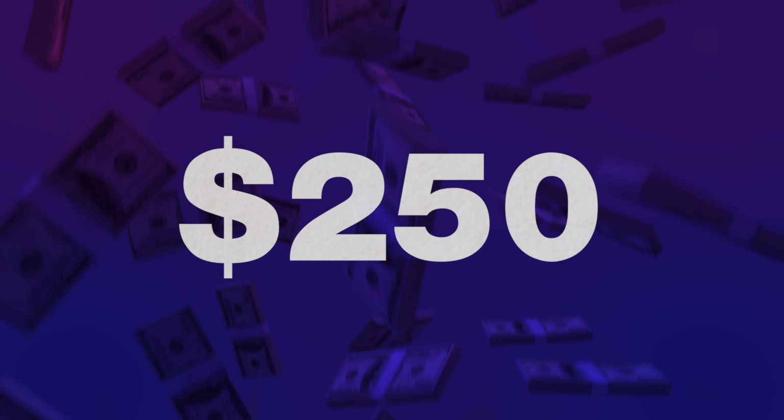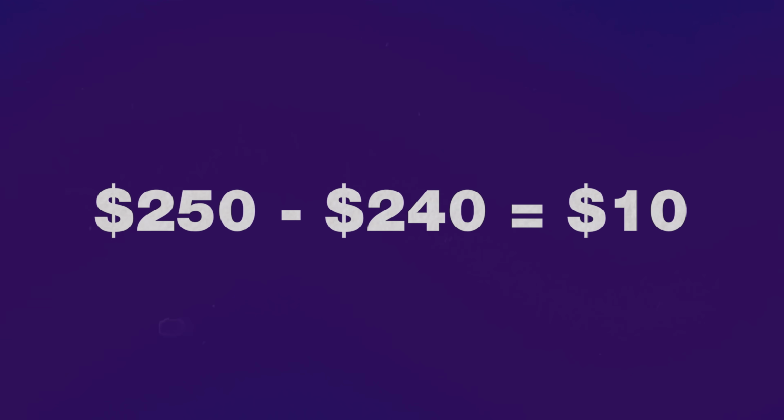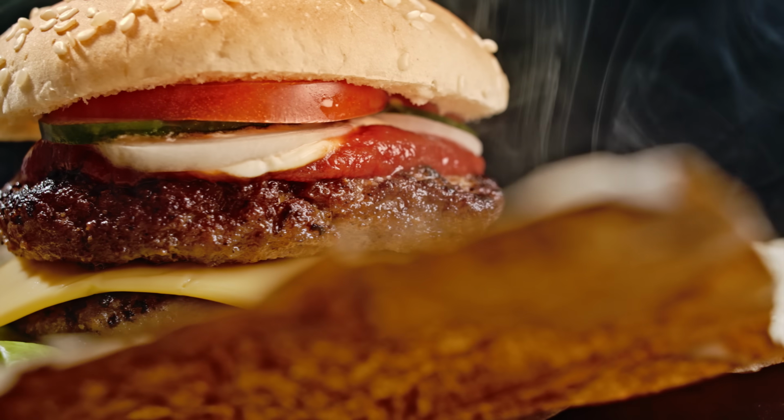Annual fee. This card does come with a steep annual fee of $250. But remember, you get $240 worth of total eating credits. $250 minus $240, effectively $10. The easy verdict here for me, folks, is if you eat food, you buy food, you consume food, you should jump on this card.